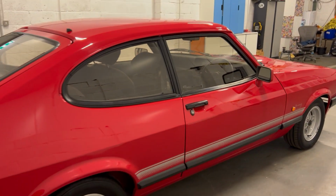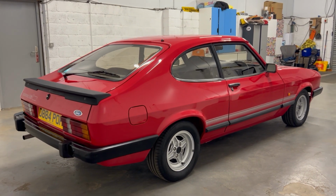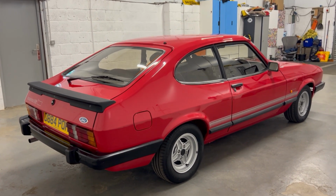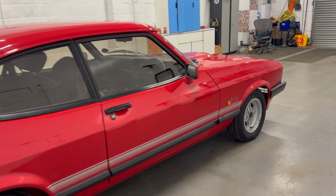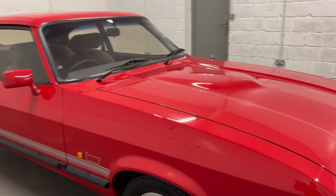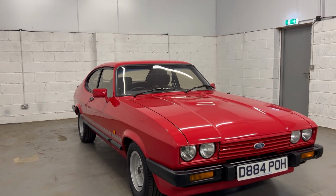So, price wise, this car will be $14,995. Safer than money in the bank, isn't it? An old Ford, especially one in this condition, and something you can just go out and enjoy. No power steering. She's a tough old bird to drive around. You need some forearms, but awful lot of fun. Loads of people talk to you when you've got a Capri. Everyone remembers Capris. Everyone had one, or everyone knew someone who had one. So you're going to make new friends pretty quick with this car.